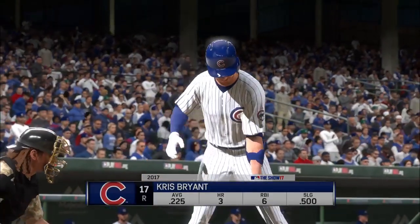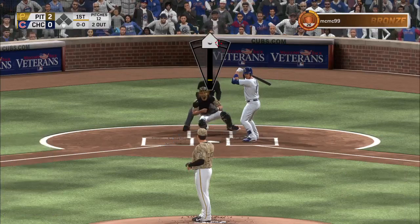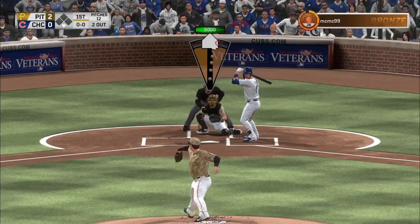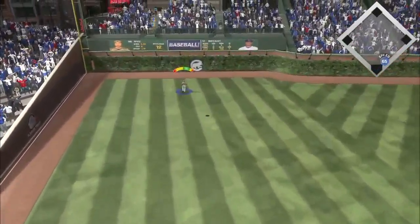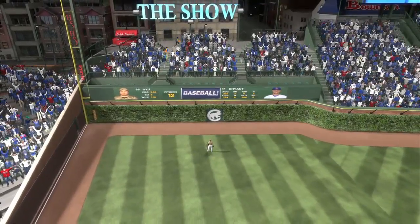Here's Chris Bryant now. No one aboard for him, and 2 gone here in the first. Ryu's ready. Here comes the first pitch. High and deep to left. This one's got plenty of distance. Into the bleachers and gone.